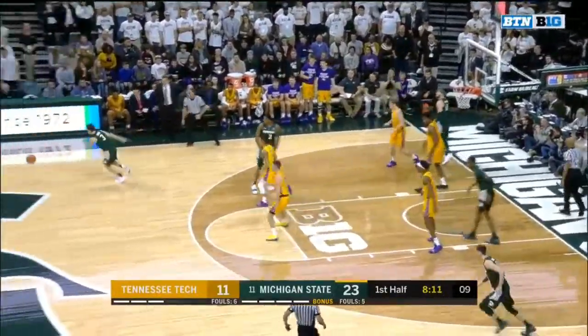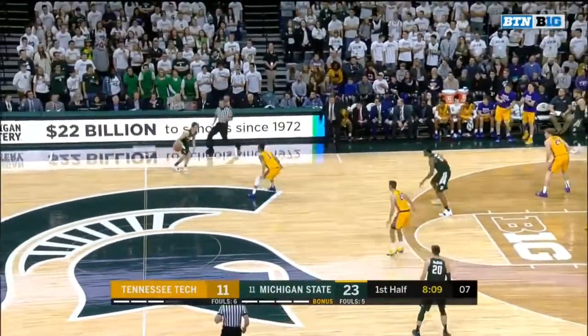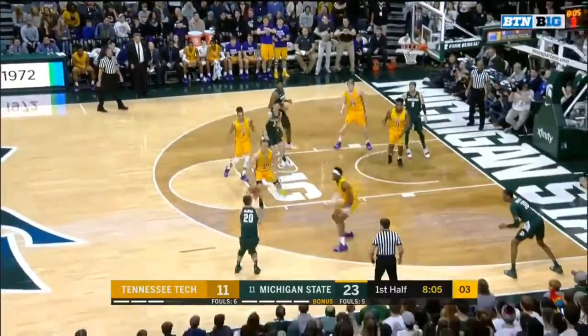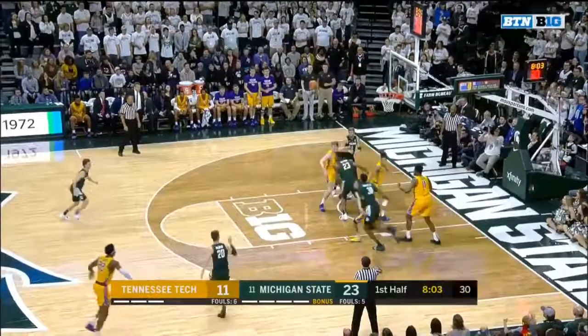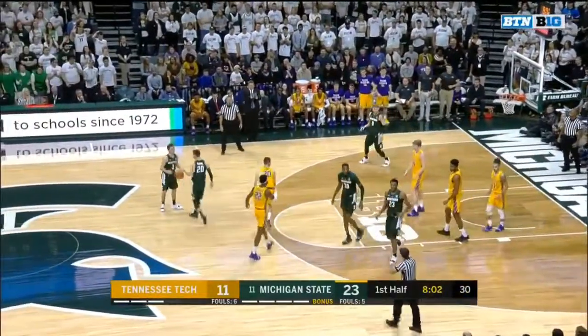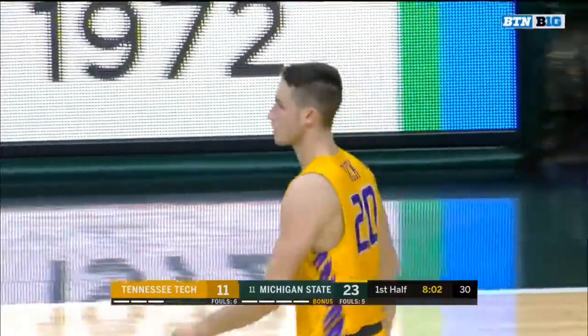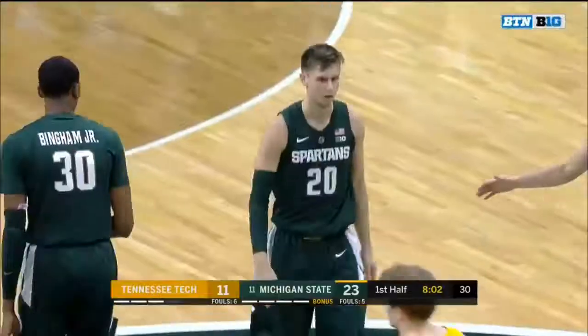Inside Orange kicks it back up top, and Lawyer saves it with a shot clock at 5. McQuaid, deep three. A foul here. After McQuaid got the rebound, it's going against Michigan State.